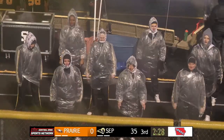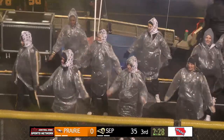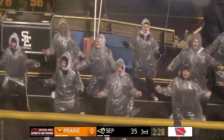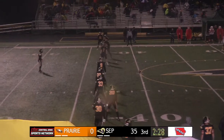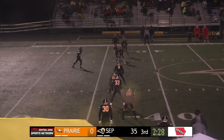But take a look at the cheer squad. They haven't been down here on this side. They've been in front of the student section most of the night. But honestly, a lot of the students left. I was just about to say, I wonder why they moved, but a lot of students said, hey, we'll just go home. Big shout out to the Prairie fans, though. They have stuck this one out over in the rain over there with all their umbrellas.